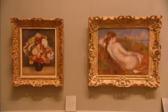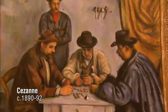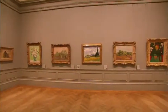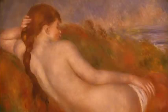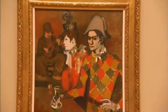Initially scorned by the establishment, the Impressionist painters of the late 19th century are now universally admired as the first true expressions of the modern spirit. The Annenberg collection at the Met boasts over 50 Impressionist and early modern masterpieces: Renoir, Van Gogh, Gauguin, Braque, and this early self-portrait by Picasso. The collection was built with the fortune made by publishing magnate Walter Annenberg, creator of TV Guide.